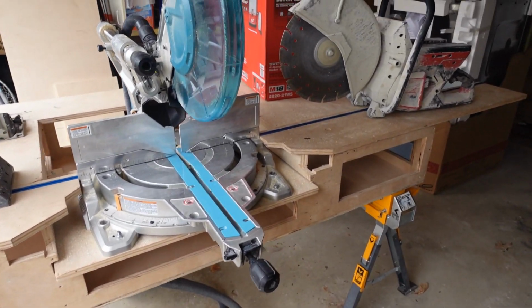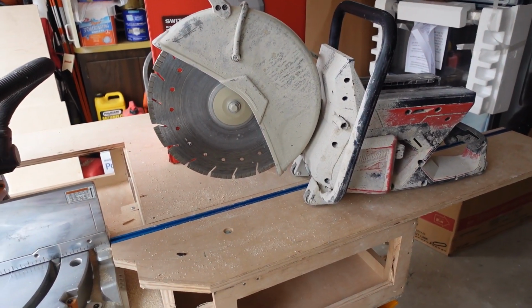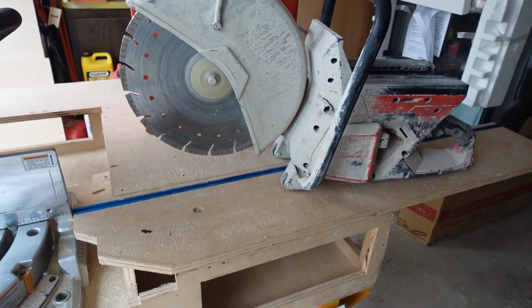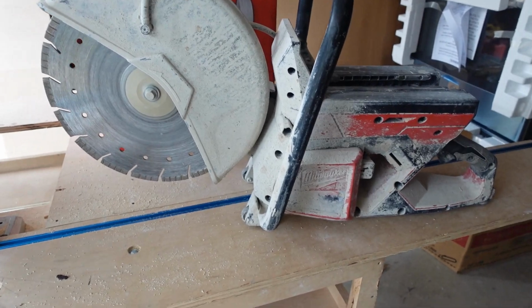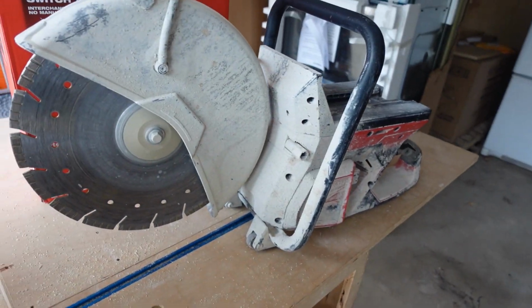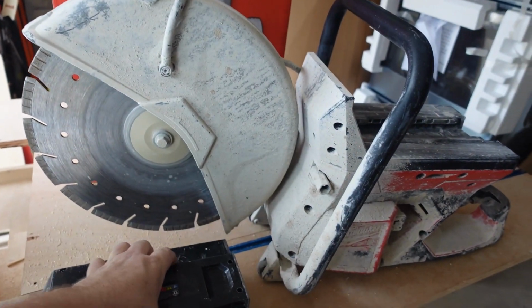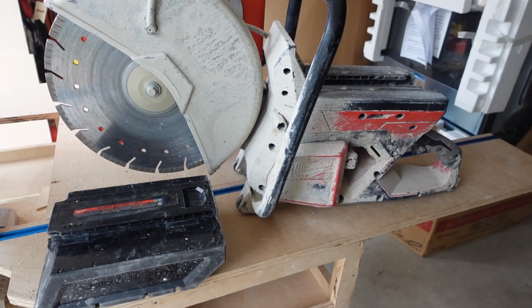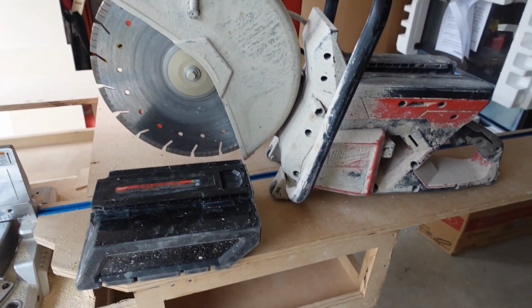Now, also a recent purchase. Here's Milwaukee's MX Fuel 14-inch cutoff saw. You can see I've been using it. I've got a video coming out about the review, but I'm not done reviewing it yet. This tool with the two XC406, I believe, batteries, these babies right here, and a charger is $2,500 plus tax. So you're looking at $2,600 in my area, actually a little bit more than that, for two batteries, that kit, and the charger.